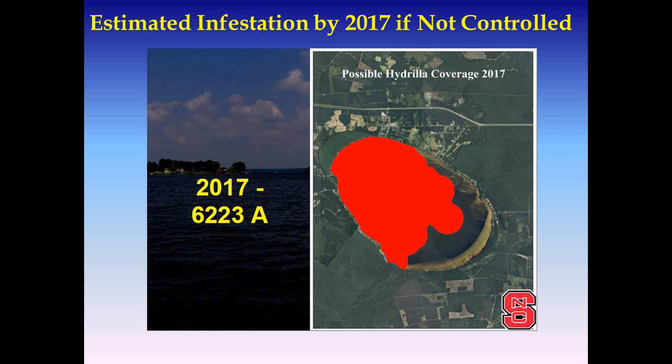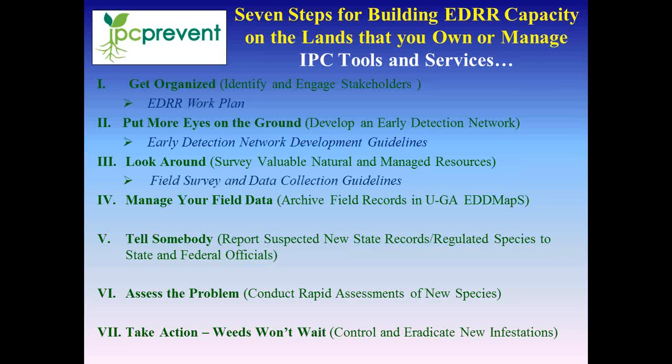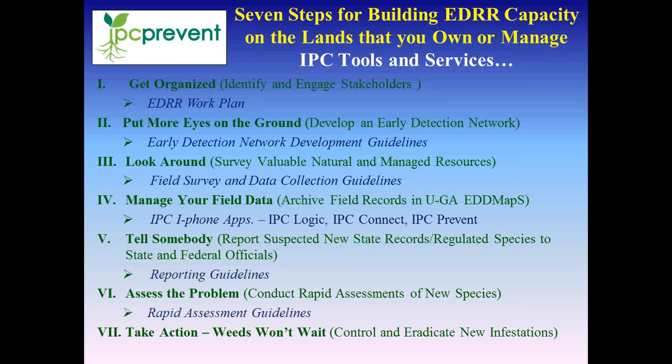So the 7 steps are: get organized, put more eyes on the ground, look around, manage your field data, tell somebody, report it, assess the problem, and do something about it. That's really what it comes down to. So we want a work plan, we want an early detection network, we want field survey guidelines, phone apps to submit your data to places like EDDMapS at the University of Georgia. Report these things to state and federal agencies if you need to. Do rapid assessment of new things if there's no history of it, like there was no history with beach vitex. And then finally, do something about it. This is what IPC would like to work with you to develop for the lands that you manage and own.